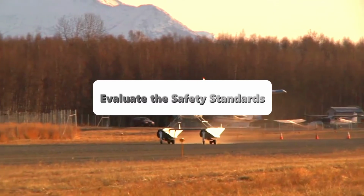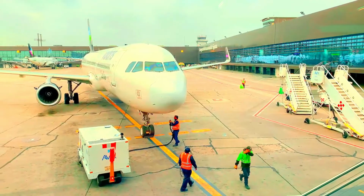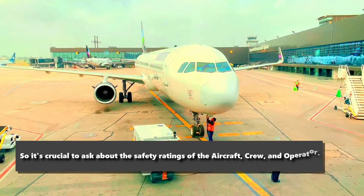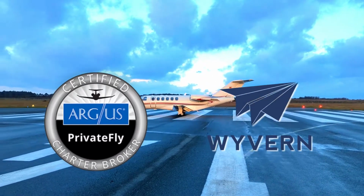Step 3. Evaluate the safety standards. When booking a private jet charter, you must ensure that you fly with a safe aircraft and crew. Not all operators have the same safety standards, so it's crucial to ask about the safety ratings of the aircraft, crew, and operator. Safety ratings in private aviation are determined by 2 major companies, Argus and Wyvern.